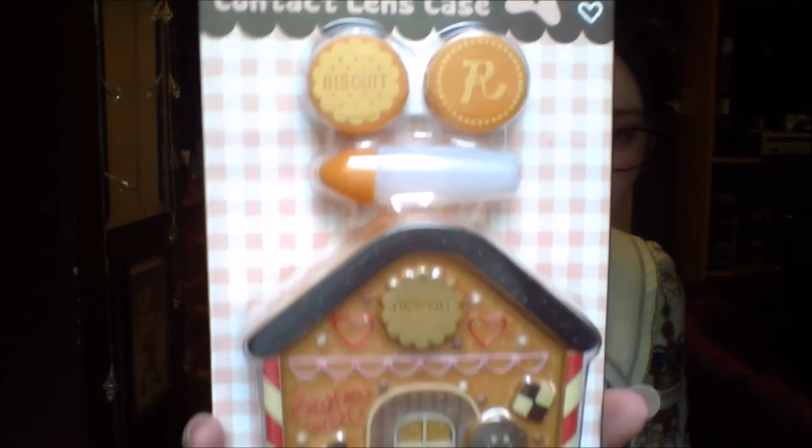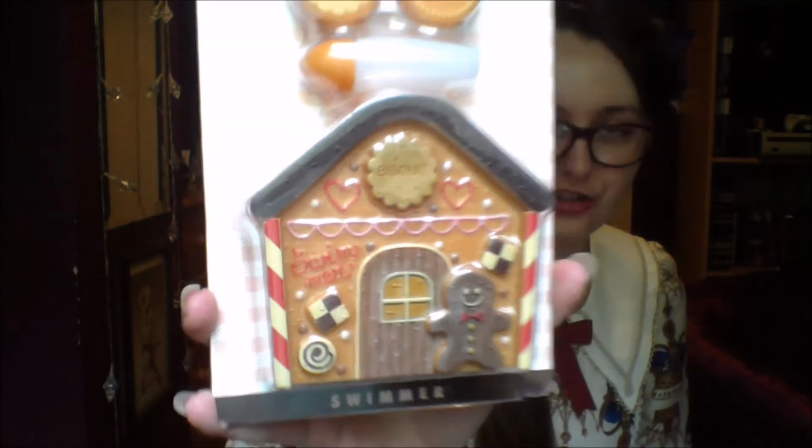Around the time I was making this haul, we all got the quite sad news that Swimmer was going to stop operating at all. And in all that time, despite how cheap Swimmer stuff is and how much cheaper it is secondhand, and having bookmarked lots of their stuff, I never actually got anything from Swimmer, so I thought, let's just do it now before everything disappears or everything becomes more expensive. And I got myself a contact lens case shaped like a gingerbread house.